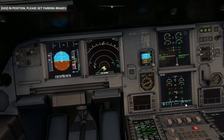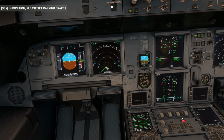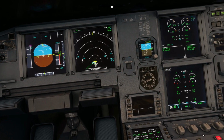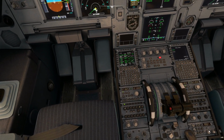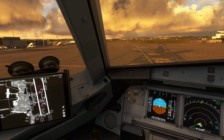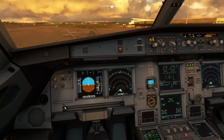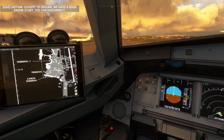Set parking brakes. Waiting your confirmation for a good engine start. To ground, we have a good engine start. You can disconnect.